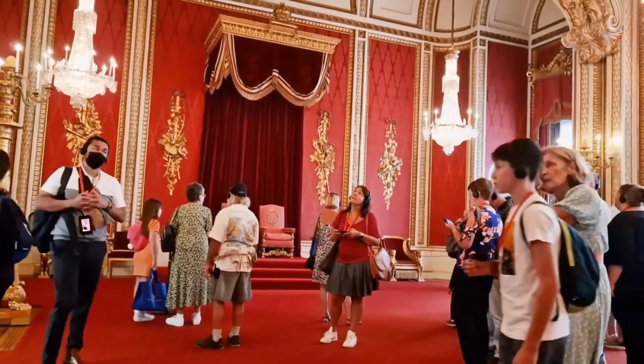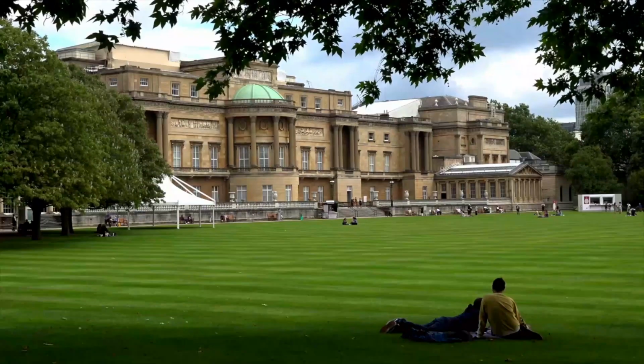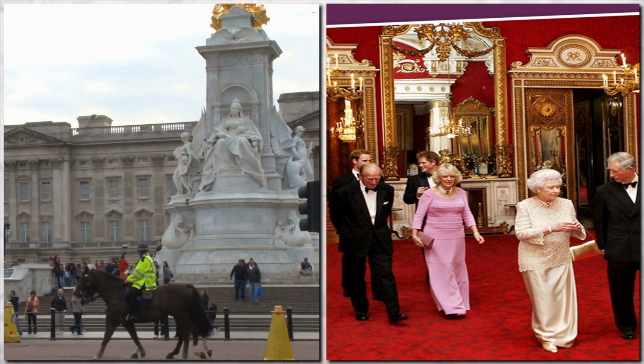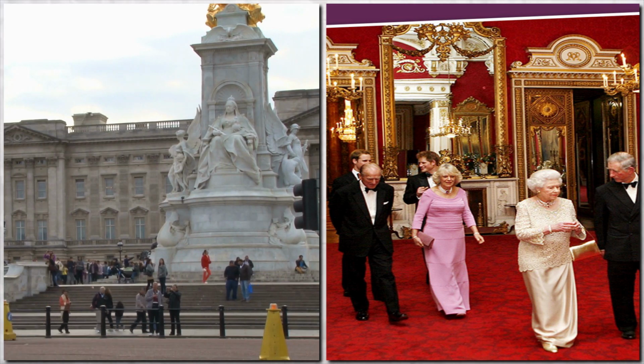These concealed elements ensure that the daily functions and private movements within the palace are carried out efficiently and without unnecessary exposure. Every part of Buckingham Palace's design, from the public areas to the private hidden doors, serves a purpose.